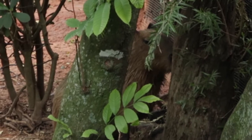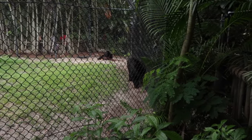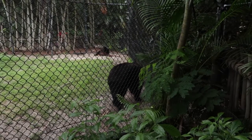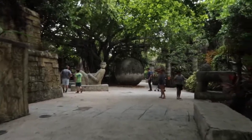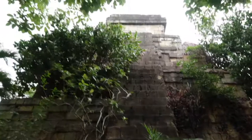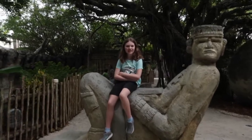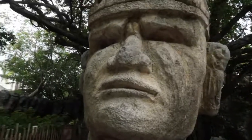Yeah, they used to have them walking around loose back in the day. I think that's the same bear from last time. Not really. He just likes to wander around, I guess. What is this fantastic Aztec temple? Look at this. I'm the highest in the house. Who's your friend? This guy. I don't know you. Who are you?